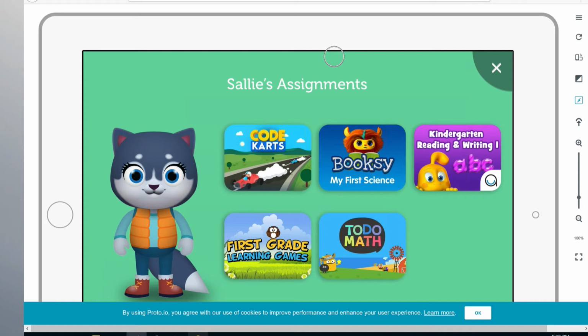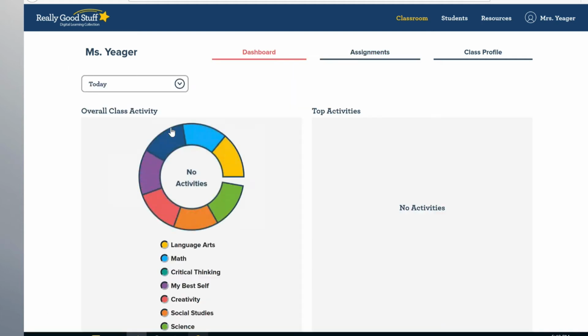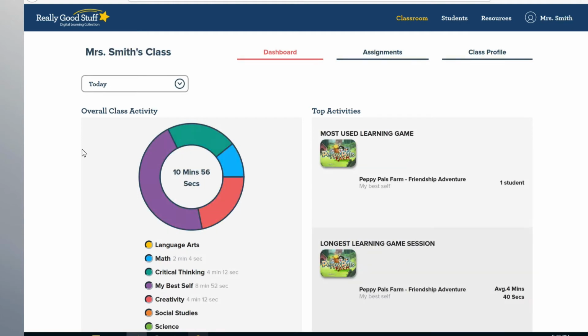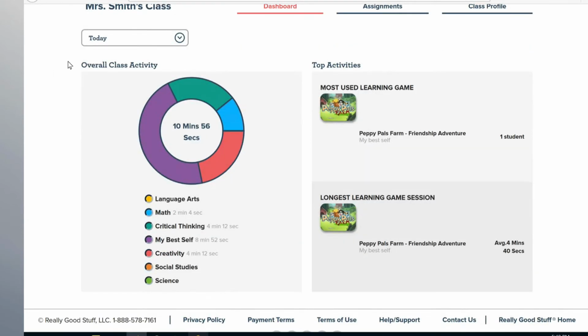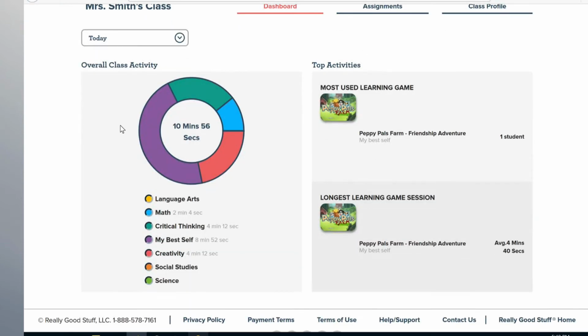That's really cool. And I'm sure you're going to get to this, on the back end, I'm actually able to see what apps they play and how much time they spend and all that kind of thing. Exactly. Because we've just set this class up, there won't be any activity. So I have another classroom set up. In this instance, it's Mrs. Smith's class. We've been playing it for about a month.